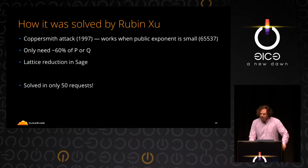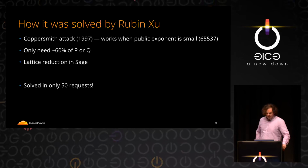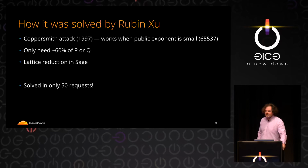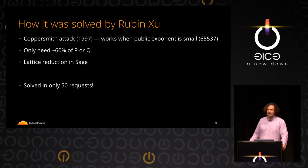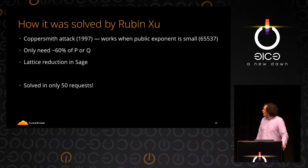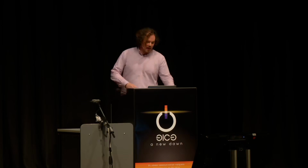But one enterprising gentleman, Ruben Zhu, who's at University of Cambridge, used a much cleverer method, which is Coppersmith's attack, a lattice reduction attack, where you only really need about 60% of one of the private keys to find it out. This depends on the fact that the public exponent is small. For performance reasons, the public exponent in RSA is small, so that any public operation is really fast. But he solved it in only 50 requests. So that was actually really interesting.